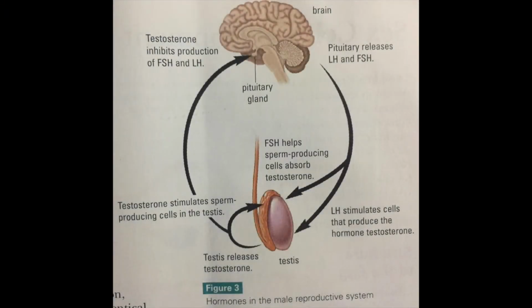Let's look at figure 3 for a moment. All right, figure 3, hormones in the male reproductive system. So it starts in the brain, in the pituitary gland. The pituitary releases LH and FSH. The FSH helps sperm-producing cells absorb testosterone. LH stimulates cells that produce the hormone testosterone. There's the testis, which is singular, testes is plural. Testis releases testosterone. Testosterone stimulates sperm-producing cells in the testis. Then the testosterone inhibits production of FSH and LH. So that's the cycle. Figure 3, hormones in the male reproductive system. Figure 3 shows how these hormones interact in a feedback system.